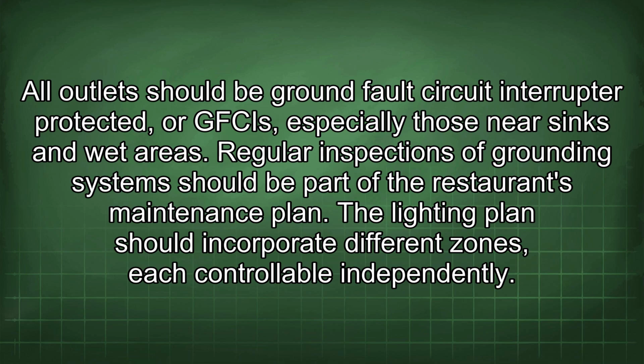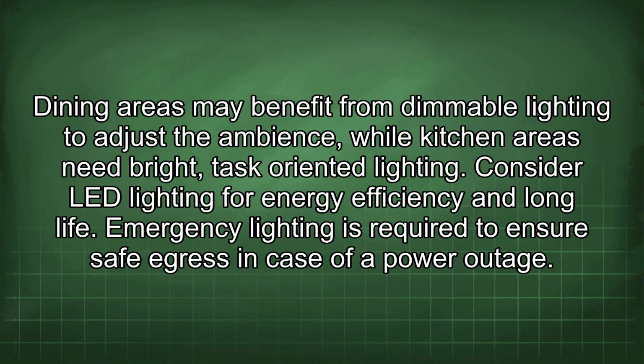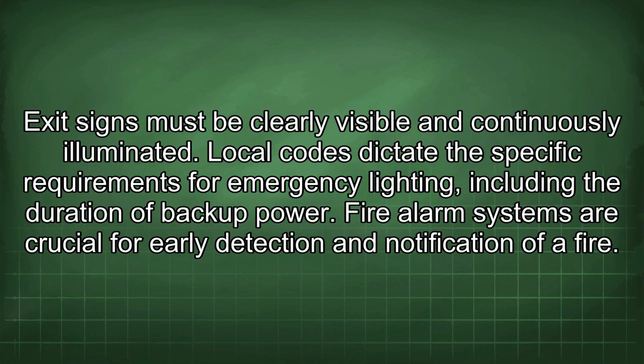The lighting plan should incorporate different zones, each controllable independently. Dining areas may benefit from dimmable lighting to adjust the ambience, while kitchen areas need bright, task-oriented lighting. Consider LED lighting for energy efficiency and long life. Emergency lighting is required to ensure safe egress in case of a power outage. Exit signs must be clearly visible and continuously illuminated. Local codes dictate the specific requirements for emergency lighting, including the duration of backup power.